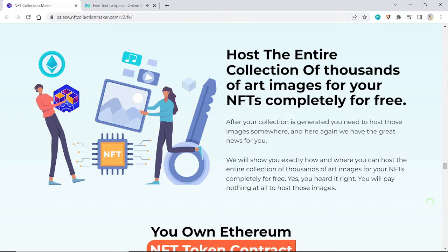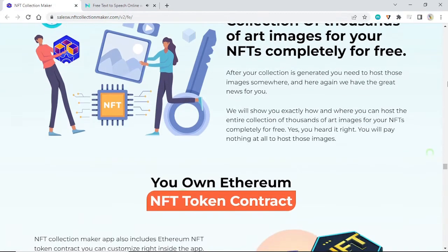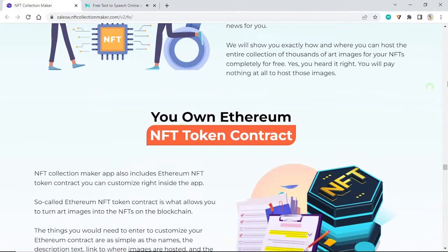You will pay nothing at all to host those images. You own the Ethereum NFT token contract.